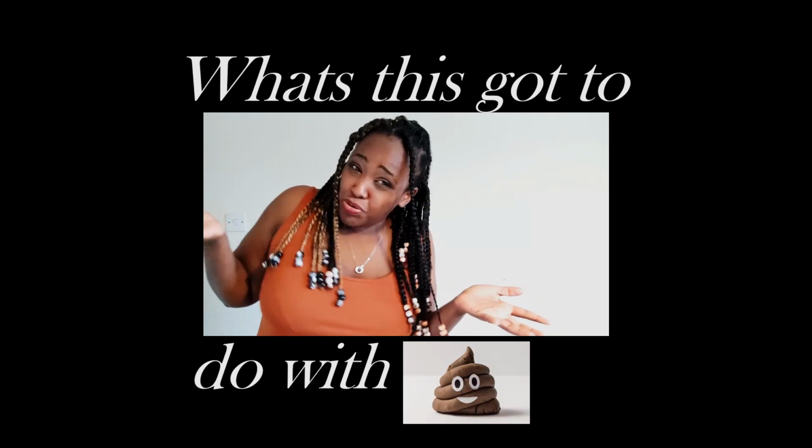What's this got to do with poop, I hear you ask? Well, this process of breaking down your red blood cells, saving the iron, and breaking it down to bilirubin is exactly what happens in your spleen and your liver. So your red blood cells are produced by your bone marrow. They're released into your bloodstream and they do their job for 100 to 120 days. When it gets to 120 days, they start to get a bit tired.